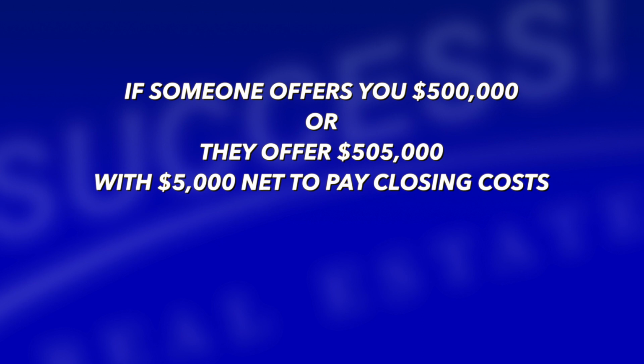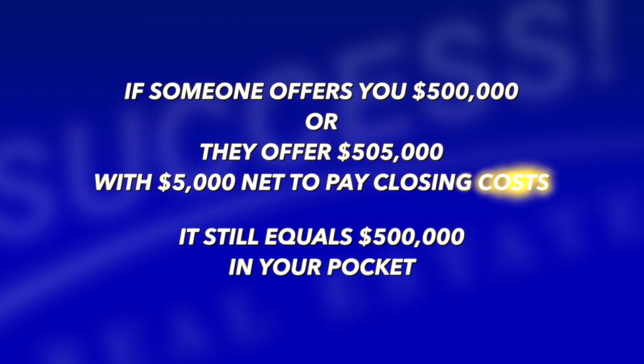So the way that works for sellers, if someone offers you $500,000 or they offer you $505,000 with $5,000 of that to pay their closing costs, to use a seller credit, that's still going to end up as $500,000 in your pocket. To a buyer, and the reason it benefits them and ultimately why it can benefit you as a seller is it conserves cash. So it can give them more confidence that they've got a little bit more cash in their pocket. And if they can qualify for the higher loan, then really what they're doing is they're trading $15 or $20 a month for an extra $5,000 in their pocket. If that gives them the confidence to pay more for your house, then that's great.